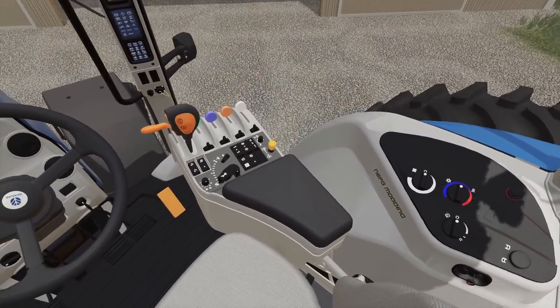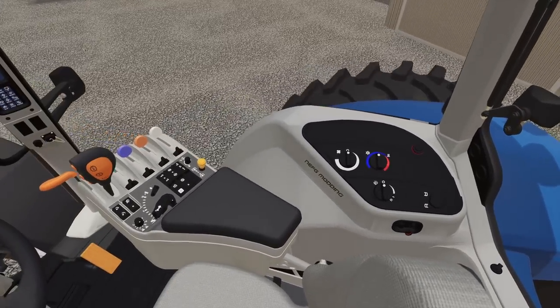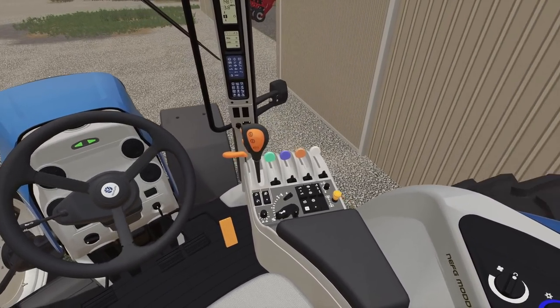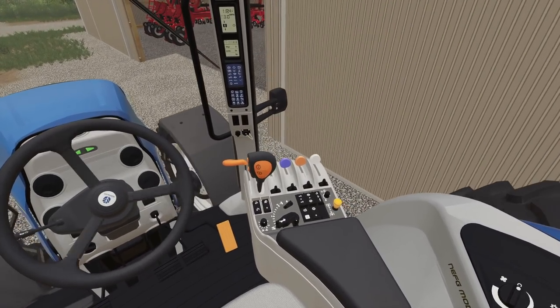It is kind of odd how they color code their hydraulics. They definitely pick some unique colors, let's just say that. But I guess easy to recognize. Hey, purple.